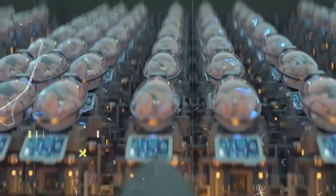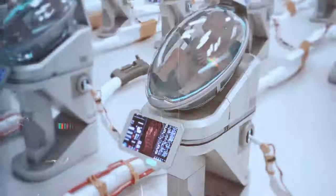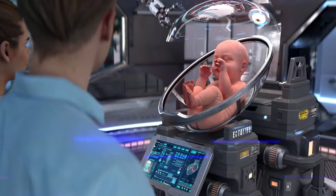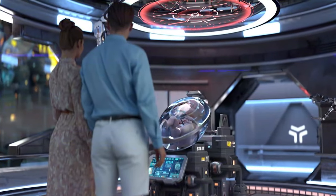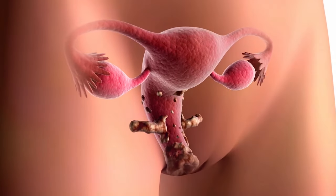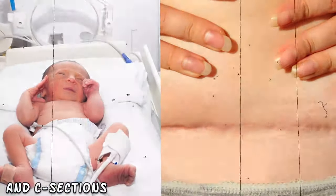The revolutionary artificial womb facility is a marvel powered entirely by renewable energy. It's not just a facility, it's a dream come true for infertile couples, granting them the chance to become genuine biological parents. Tailored for women who've faced uterus removal due to cancer or complications, this facility promises a future free from premature births and C-sections.